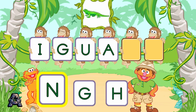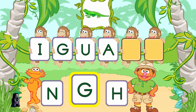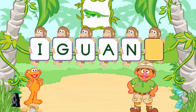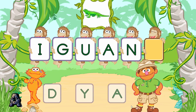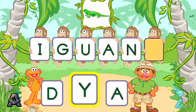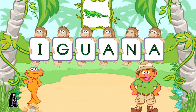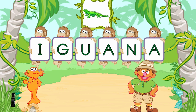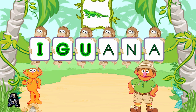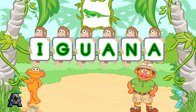Next, pick the letter N. N is the next letter in the word iguana. Now, pick the letter A. That was great! A is the last letter in the word iguana. Hey, way to go! Let's see. I, G, U, A, N, A. That spells iguana. And here it is!